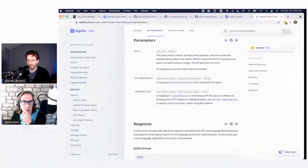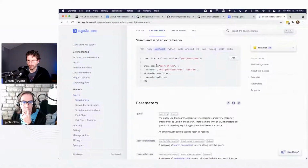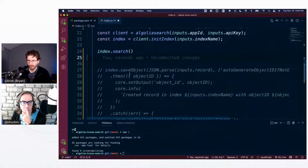Let's do this from the docs. Sure. So search, and then there's a query string, and then you have an object of options. So yeah, search query string then. Let's just do that for now. Oh, that's a lot of stuff that it wants me to do. I don't want to do any of that.